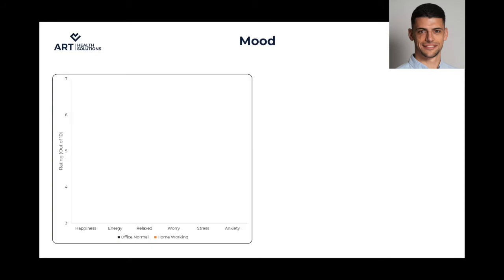So one of the aspects that we asked in the weekly pulse survey that employees completed on a weekly basis was to ask how they were feeling. So in particular, we asked around 6 mood constraints, as you can see on the x-axis here, and each of those was asked to be rated out of 10. So on their own, these individual scores and averages from across the period aren't necessarily insightful, but when we compare them to the office norms, they tell a different story.